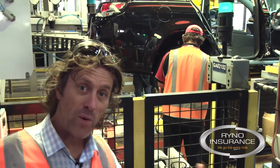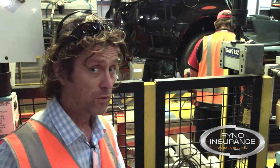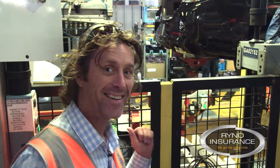Well, as you can see, this is where the wheels are fitted to the car. It's one of the final assembly operations before the vehicle is driven off the production line. Each wheel has to be delivered to the right model car. Obviously, with so much of the motorsport and the special edition stuff going on right now, it's pretty important the right wheels get delivered to the correct car.